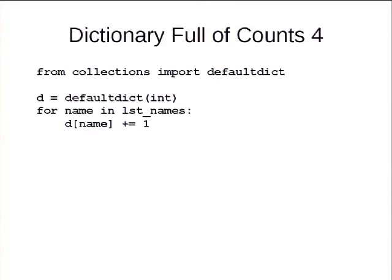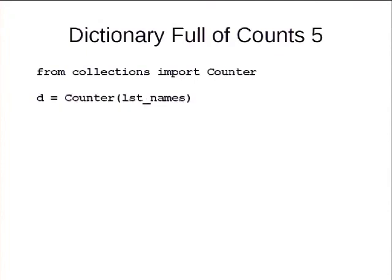But actually, counting is a common problem. So Python just gives you collections.Counter. You can't beat it. Now it's one line. It just does what I want.